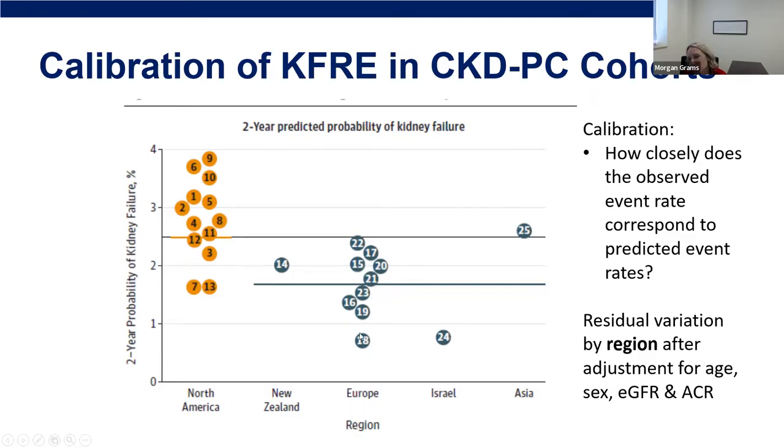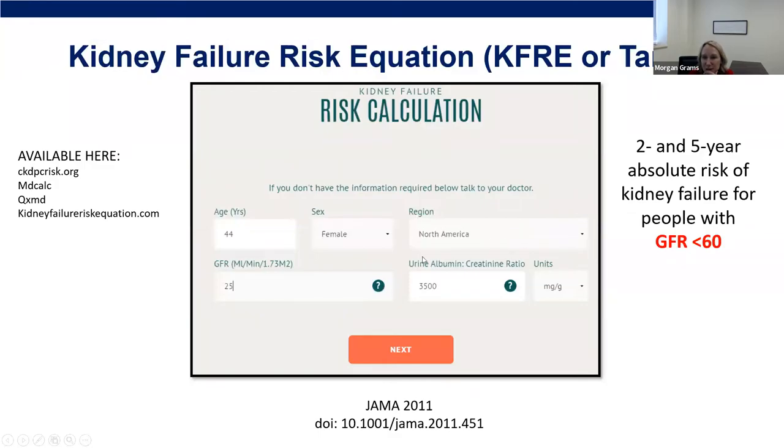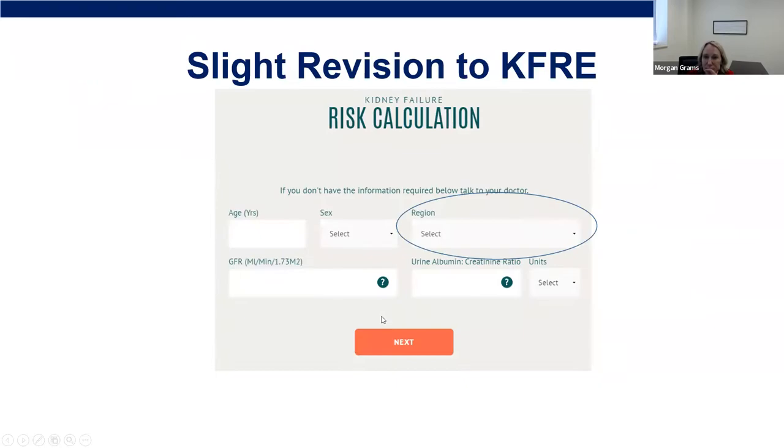And I think that this is real. I think part of that is because dialysis is a choice. And I think in the US, we tend to be more aggressive in offering dialysis to many people than in other countries outside of North America. But because of this, we developed a calibration factor. So that's why when you look back on this, you need to put in region. Oh, should have shown you here.